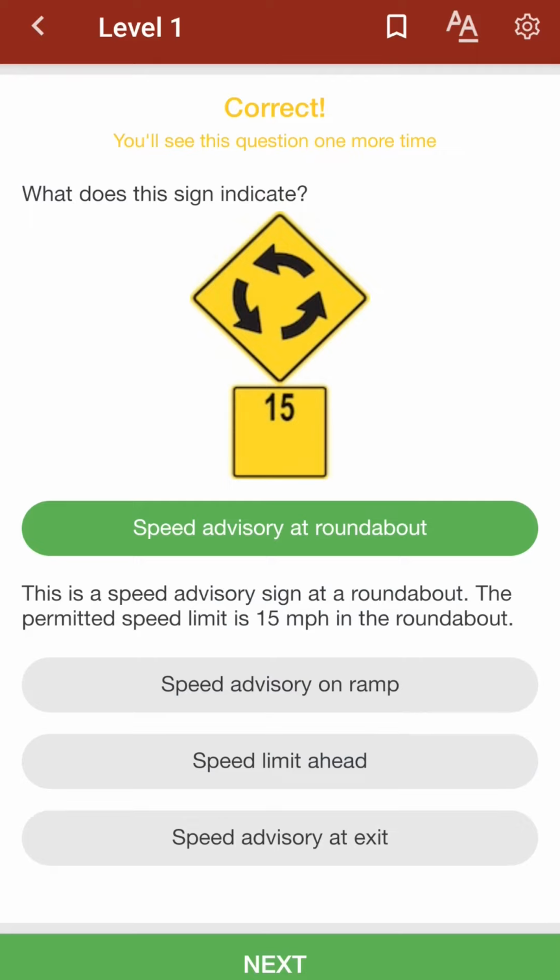Explanation. This is a speed advisory sign at a roundabout. The permitted speed limit is 15 miles per hour in the roundabout.